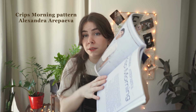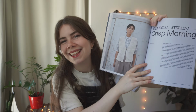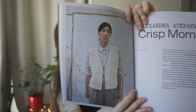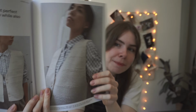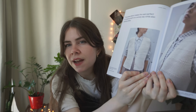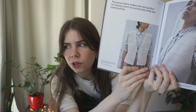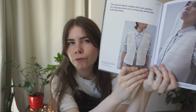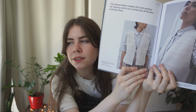Finally, the last one that I want to highlight in this book, because there are quite a few patterns, is Alexandra Atepaeva's Crisp Morning. Whoops, that's the artist's blurb. But it is this beautiful vest. I really want to knit this one, and I was thinking, what if I knit this little vest in the green? Hopefully you can see that, but it has some pearled detailing across it. The fact that it's really wide and square kind of gives me a little bit of cowboy vibes, but like a nice cowboy. I don't know where I'm going with this. But yeah, I really, really like this one.